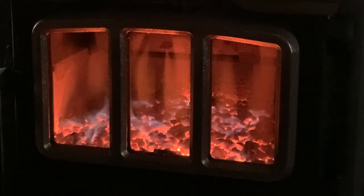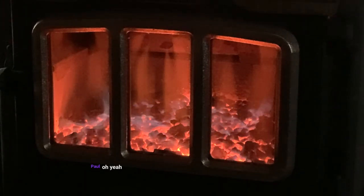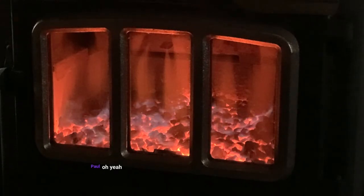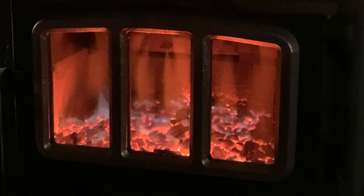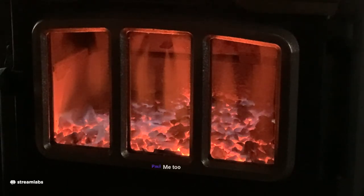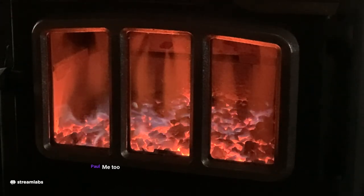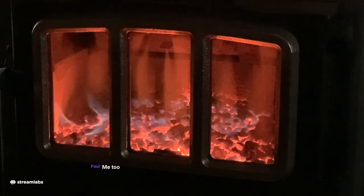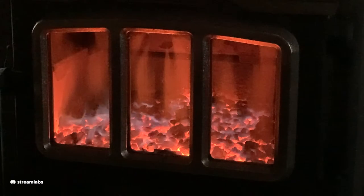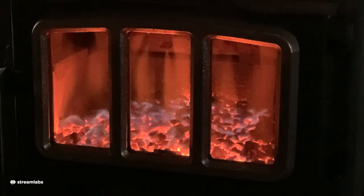no cold feet at all. When I have cold feet, I'm cold all over. There's no two ways about it. Nothing better than a coal fire. Lasts a long time. And it's cleaner than wood.